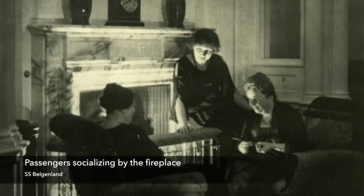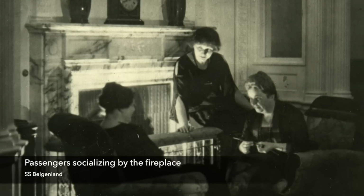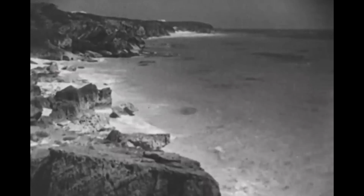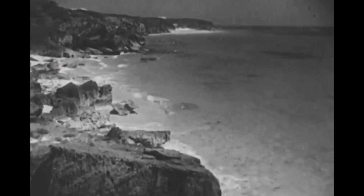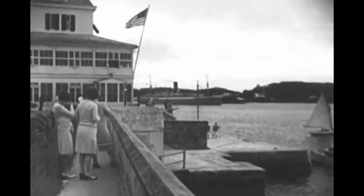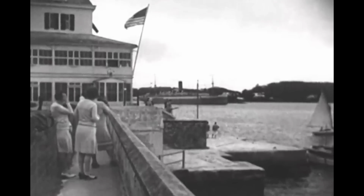The ship was built for the North Atlantic, where keeping the ship warm was the goal. When sailing in tropical regions, Belgenland could get very hot. Air conditioning aboard ships was still non-existent in the 1920s, and even uncommon in the 1930s, but passengers lived with the heat, and even tried to enjoy it.